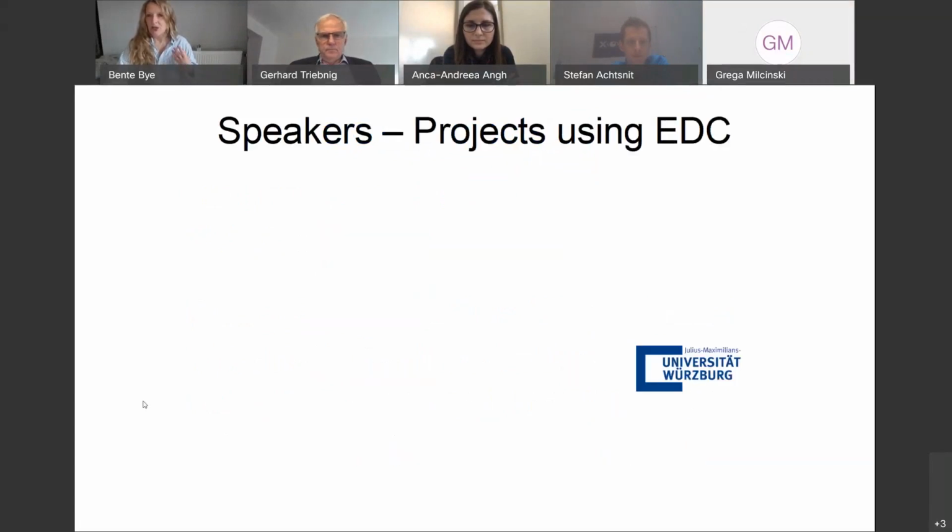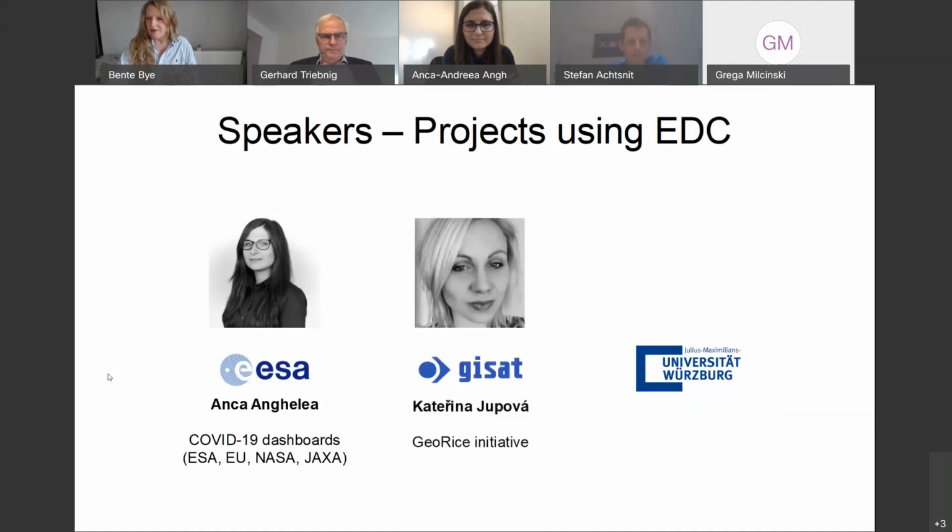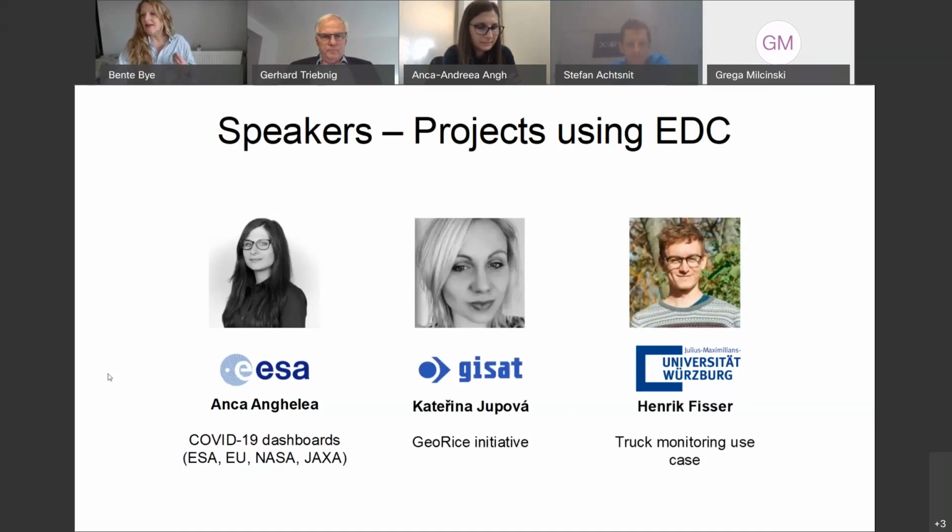Then we have some users. Anka and Helena from ESA will talk about COVID-19 dashboards. Then we have Katarina Yupova, who will talk about their GeoRise initiatives. And last but not least, Henrik Fisser will talk about a truck monitoring use case.